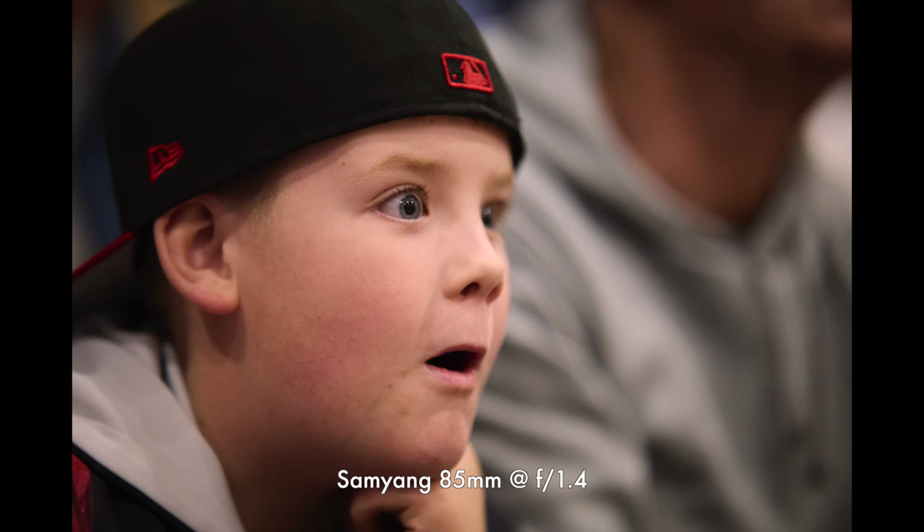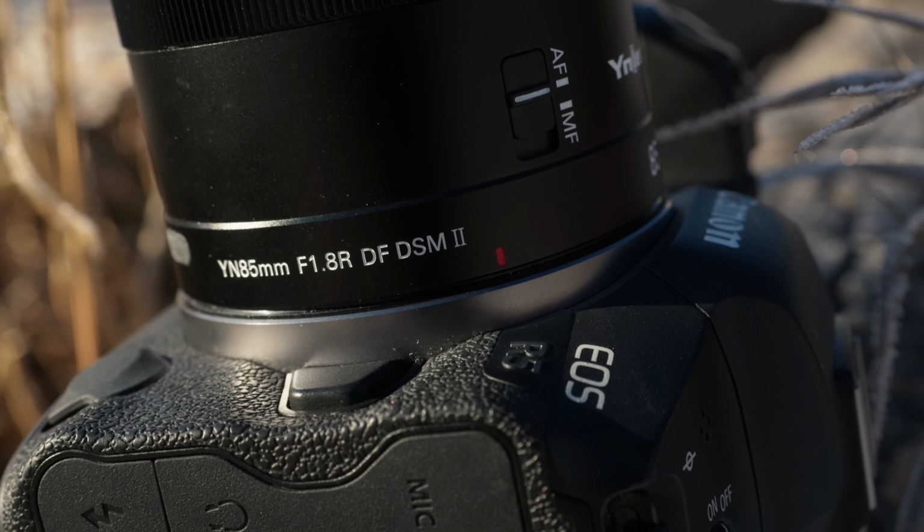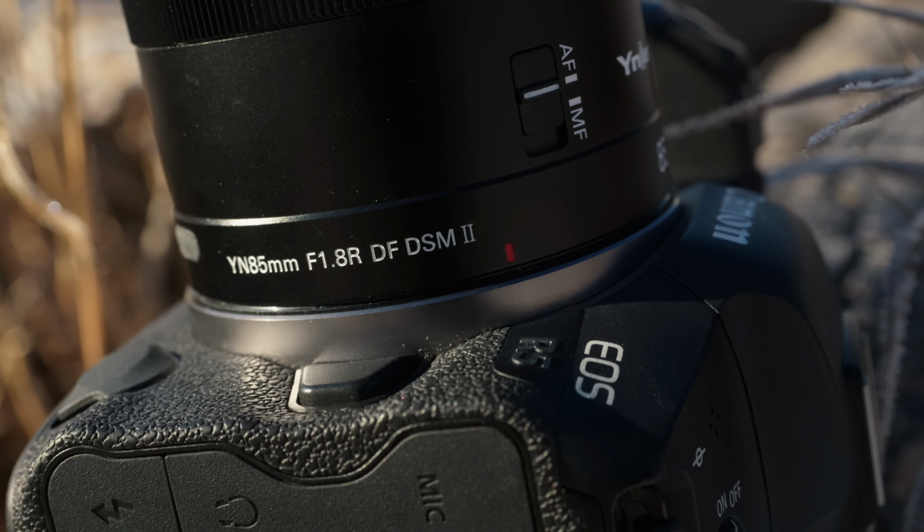But let's talk about another one that's even more secret. Check this out. This is basically impossible to find. So this is the Yongnuo 85mm f1.8. We got this from a very secret source we cannot reveal. We're talking like Kennedy assassination. We're talking like UFO, aliens, Area 51 kind of stuff. But this lens was created and made before it could actually hit the market after Canon cracked down. But we have one here to play with. So this is the Yongnuo 85mm f1.8 RDF DSM version 2, and this is very cool.